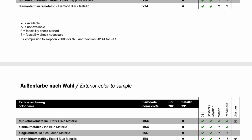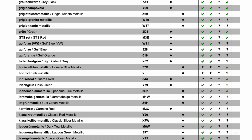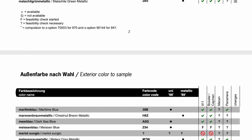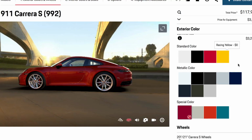You can speak to a dealer and they can give you the list, or you can find it online. Most colors are represented there. There's about, I think, 250 colors you can get paint to sample if you're willing to pay $11,000. If you're not willing to pay $11,000, then you're picking from these colors. And I beg and plead you to consider, look, you are buying a Porsche 911, it's a sports car, it's a special car.